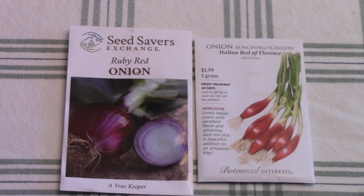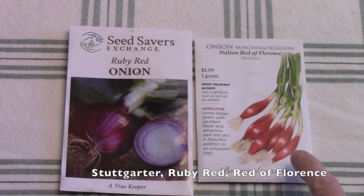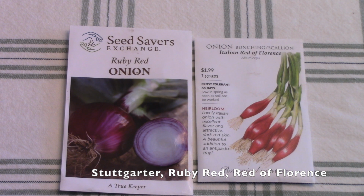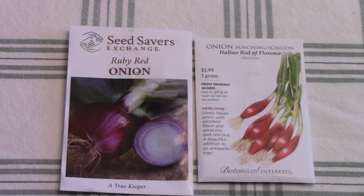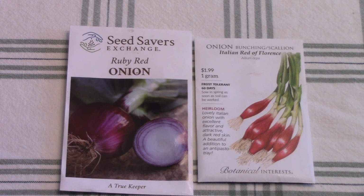We actually are growing 3 different varieties of onions. The ones that you can't see are Stuttgarter, and we saved seeds from the plants last year. So those are just little seedlings in a tiny flat right now. We're also growing ruby red onions and Italian red of Florence. The Stuttgarter ones are actually a yellow onion, and we have gotten hooked on red onions.